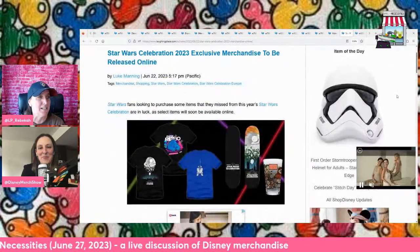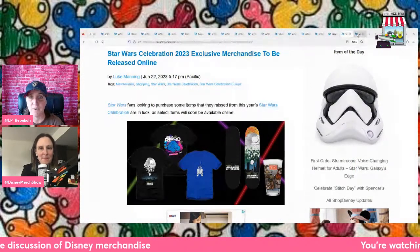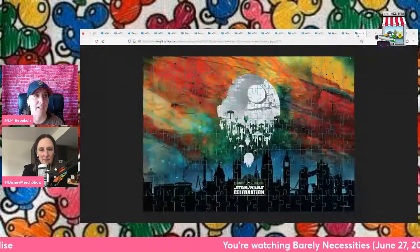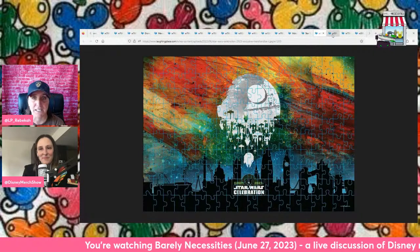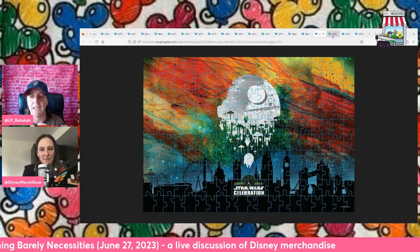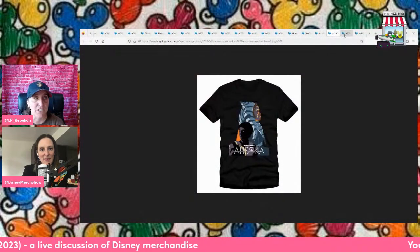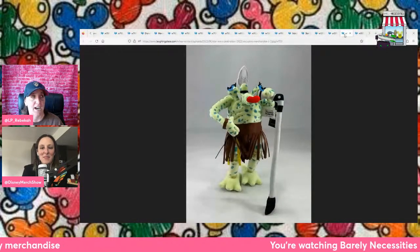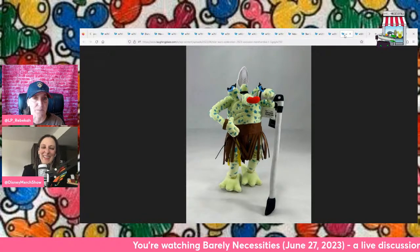Star Wars Celebration happened in London, and they're giving you a second chance at some of the items that were available at that event. The puzzle based on the event artwork, the attendee badges. They also have some Ahsoka merchandise. It's the anniversary of Return of the Jedi, so there were some elements from that as well.